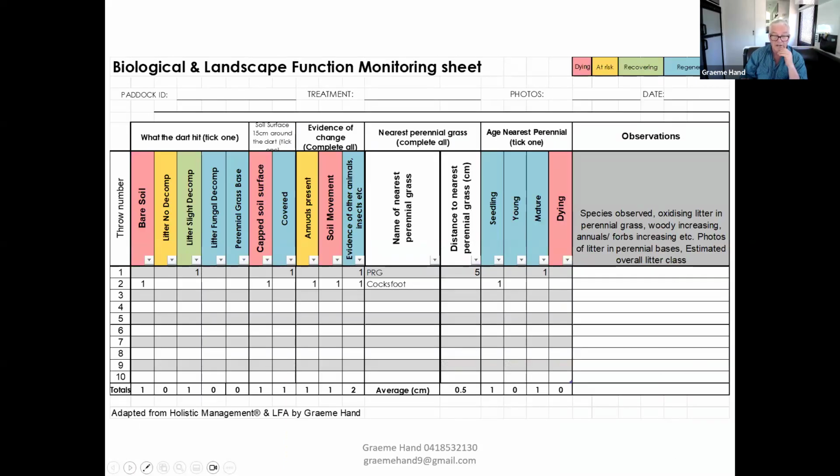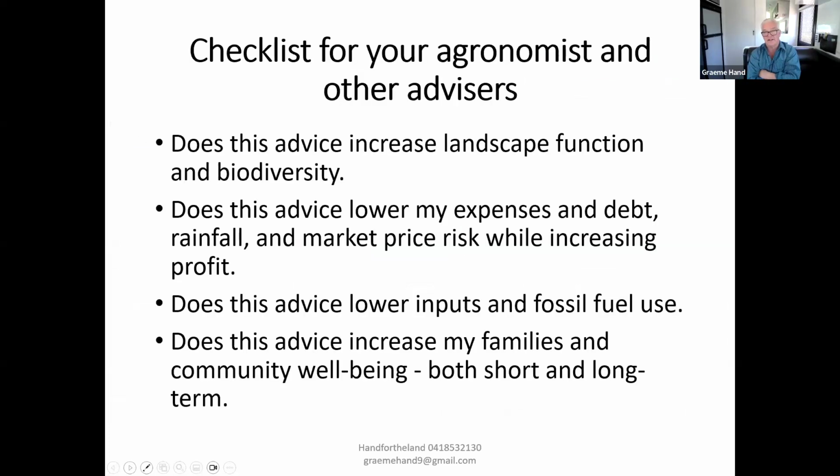So we use this as an estimate of landscape function. I'll include those forms as well, with Celia's written instructions for it, haven't you, Celia? Yes. And I really like this. I think we need to come back to this all the time. If you get advice from anyone, this is what you must ask them. I know it needs question marks behind it, but I'll update that before I send it out.